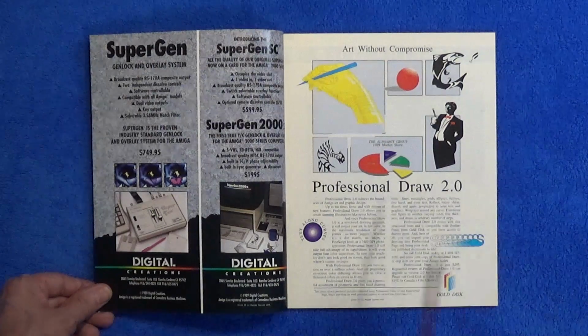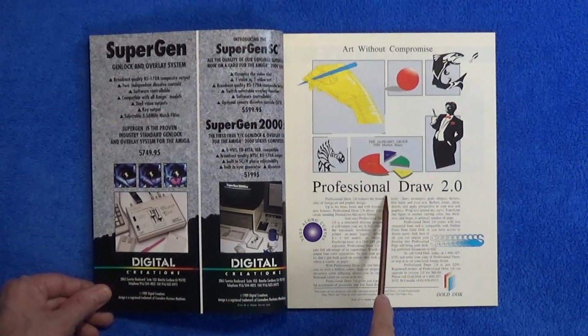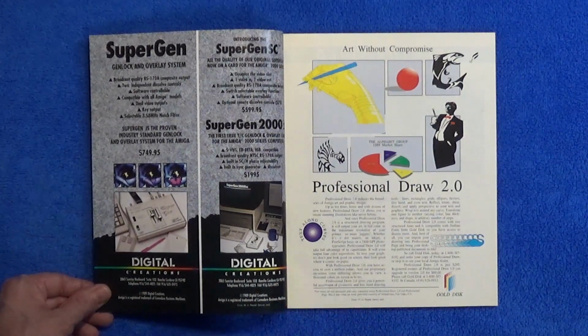Professional Draw, I have this program in like new condition in its original box, which I will be showing.